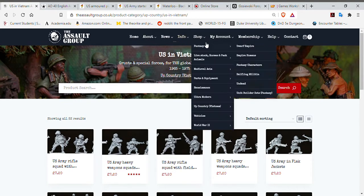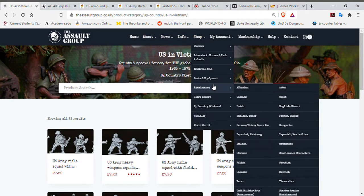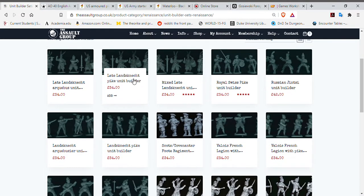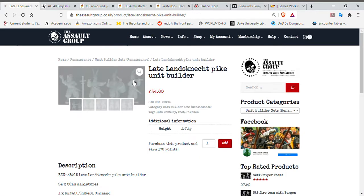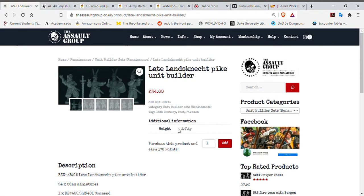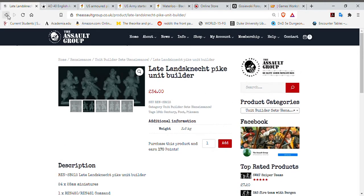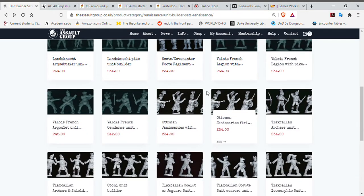And then they don't do it for Vietnam, but I bought from their unit builder sets. They're a little on the higher end because they're metal models. These are like 40, $45 US. But you get 24 miniatures, and you get a command and five packs of 4. This is a pike unit. Let's see what else.